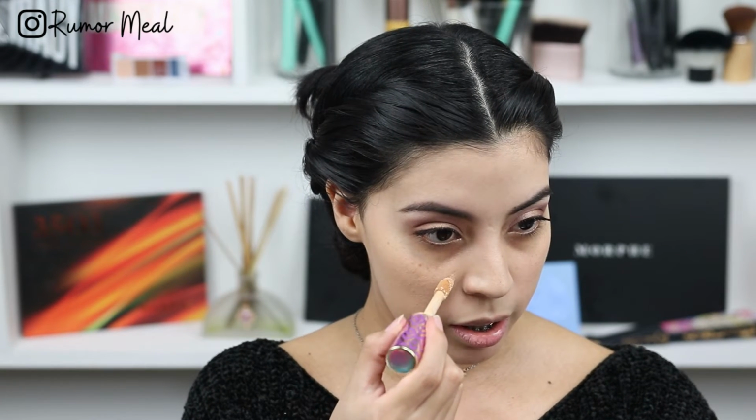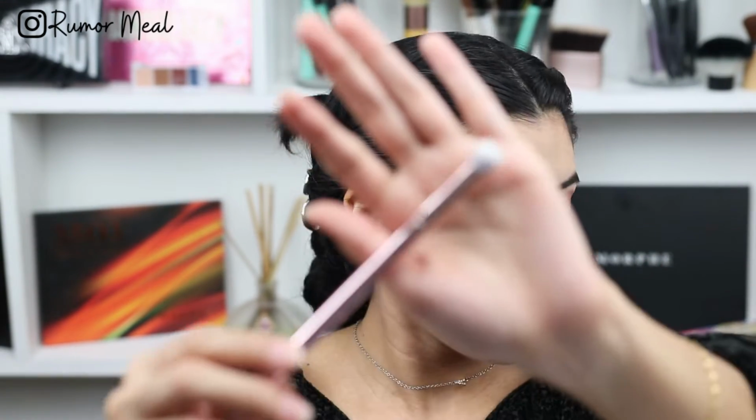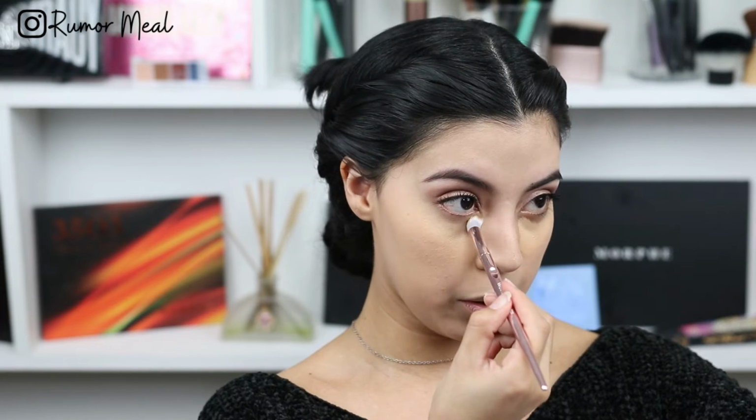Alright, so now I'm just going to apply some concealer. I don't have any new products for this. This is just going to be my Tarte Shape Tape, and my color is light medium sand, if anybody is curious. Of course, I'm going to do the Jackie Anna technique where I let it just sit on my skin for a little bit. I'm going to be using this Wet n Wild Precision Flat Face Brush. Yeah, I like this. This is great, not just as an under eye concealer, but this would be great also for spot concealing.